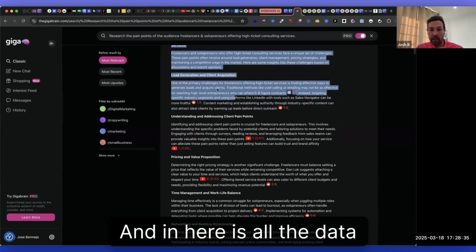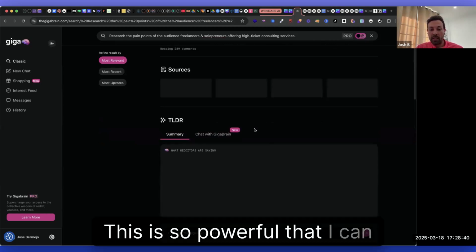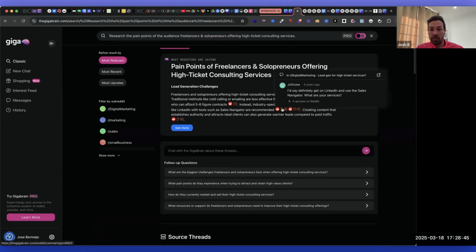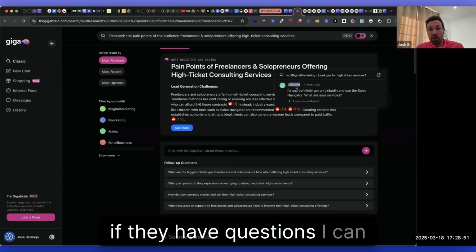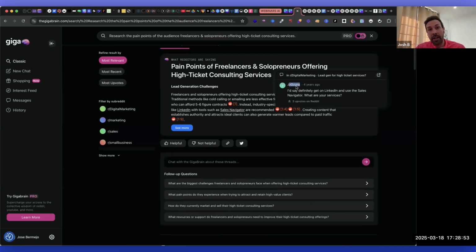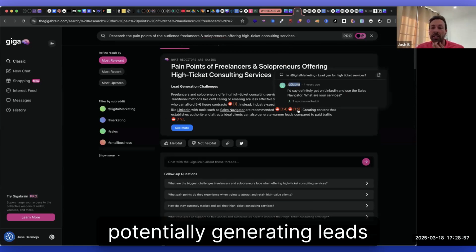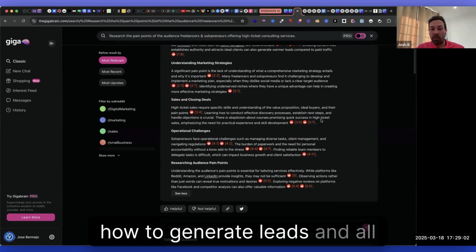And in here is all the data. They have issues in lead generation and client acquisition. This is so powerful that I can even open the conversation. I can go here to this user and I can, if they have questions, I can help them, potentially generating leads in the long term, building relationships. So I can answer all these questions if they are struggling, how to generate leads and all of that, right?